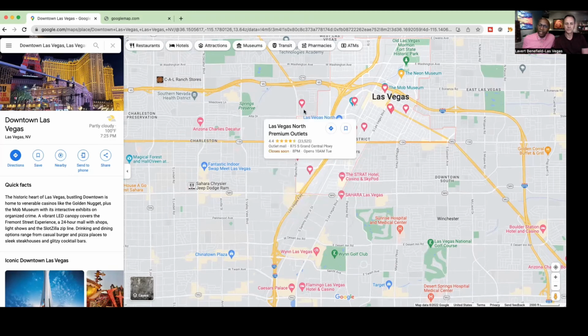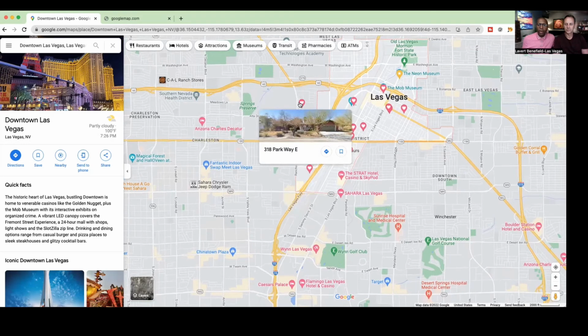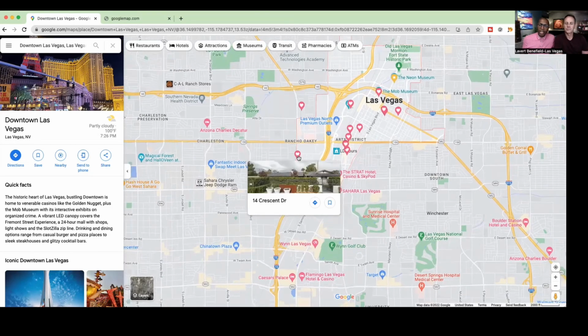After that, we're going to sneak you just outside of the border of the downtown Las Vegas area. Show you this property here over on Parkway. We did sell the neighbor next door to it, but this particular property was going to come in around $783. And then we're going to take you back into this really beautiful property that's in the Scotch 80s area, which is 14 Crescent Drive.